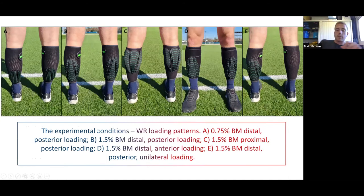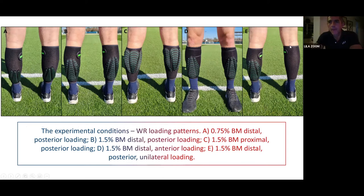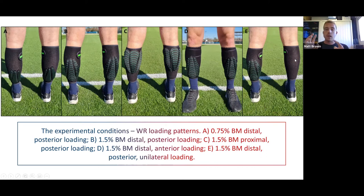Yeah, so this is a little example of how we loaded the participants in the study. We used 5 different loads. The first was a control that we could compare all the loads to, so we all ran 3 repetitions without any load. And then we did 0.75% body mass compared to 1.5% body mass. So your 0.75 is A and B is 1.5%.